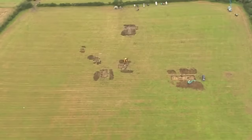Are you as frustrated as I am by the fact that we still haven't found this villa? Well, yes, I am, in a way, because it'd be lovely to find a lovely Roman villa with stone walls and mosaics, underfloor heating, fountains. Oh yeah, the whole shooting match would be great.